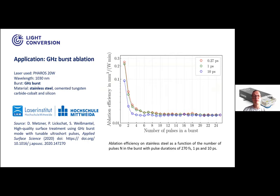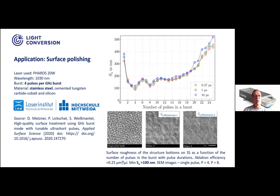Now for the gigahertz burst, we can see that ablation efficiency actually decreases if we increase the number of pulses in the gigahertz burst, for example, in ablating stainless steel. These are results coming from Hochschule Mittweida. So what would be the advantage of gigahertz burst in this case? The answer is that gigahertz burst enables surface polishing. Depending on the number of pulses in the gigahertz burst, one can achieve different surface roughness. For stainless steel, they showed that selecting four pulses per gigahertz burst enables surface polishing down to 100 nanometers. So this is already interesting for many applications.